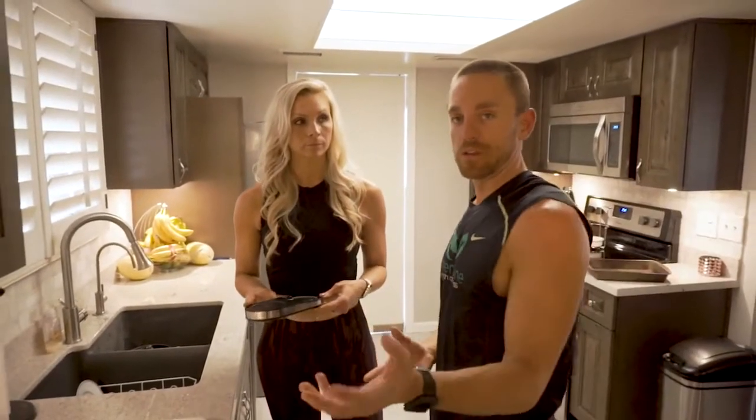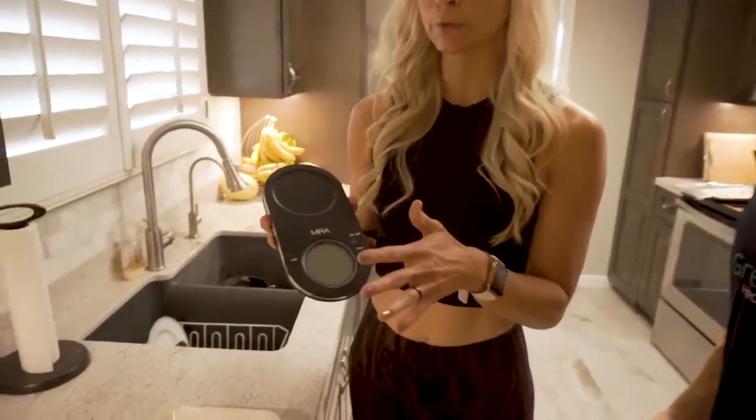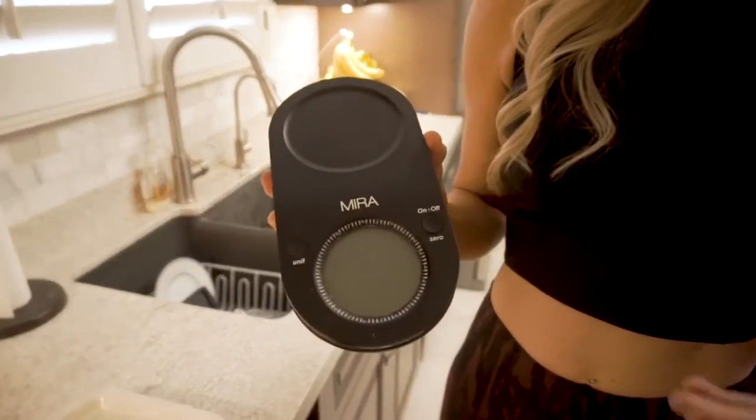Measuring your food is super important to make sure that you're accurate with your macros, because that really is the building block to your plan. So this is how we do it when we go to make our meals throughout the week. So this is just, again, another super simple food scale that you can buy off of Amazon. They sell them at Target, really anywhere you shop.